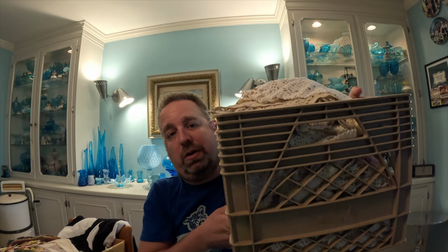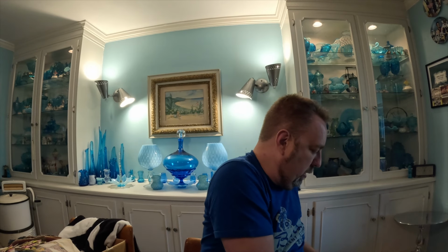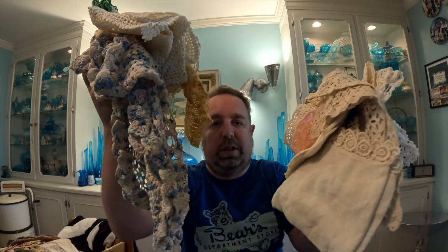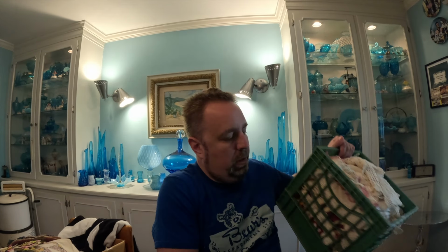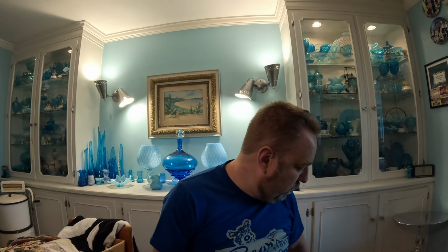I did get these two big crates full of doilies. There's just tons of doilies in here. I mean, just look at them all. You know, I like my doilies. I do lots of them on eBay, and they sell really well for me. Let me grab this other one here. But got that one too. And I did have to pay up for these a little bit. There was a lady there that was bidding on that, but we ended up getting them.